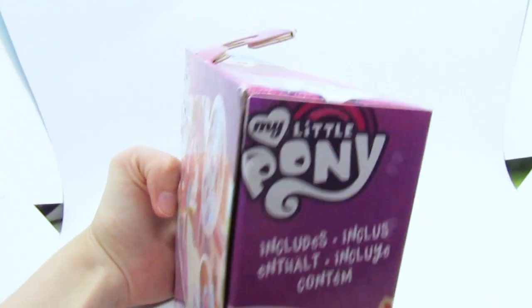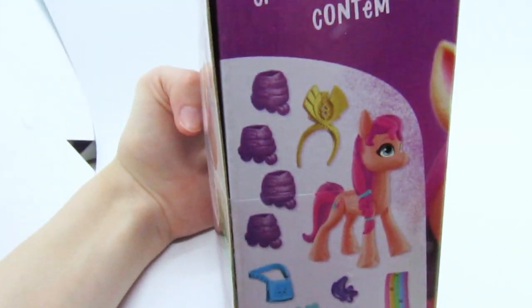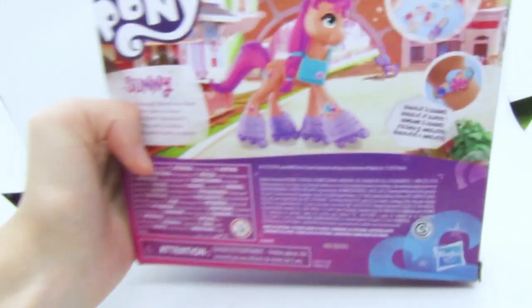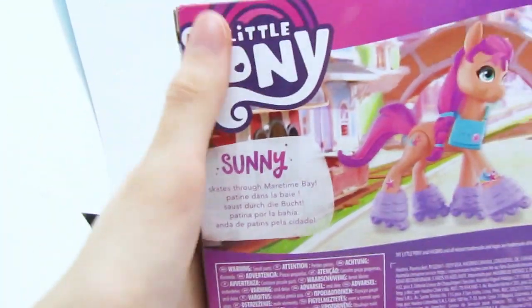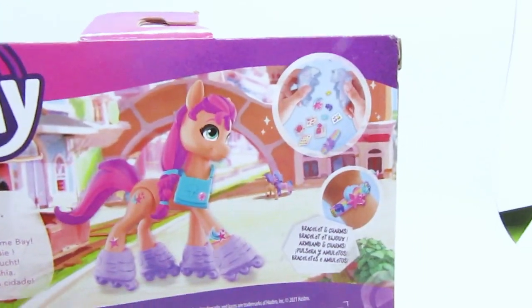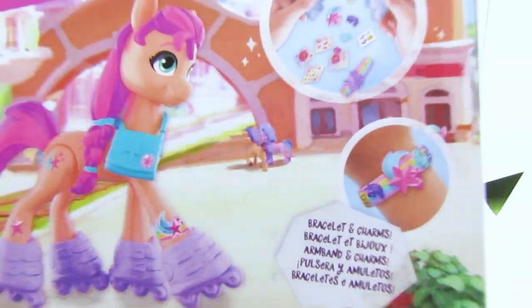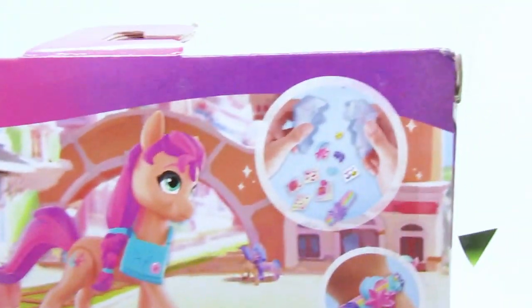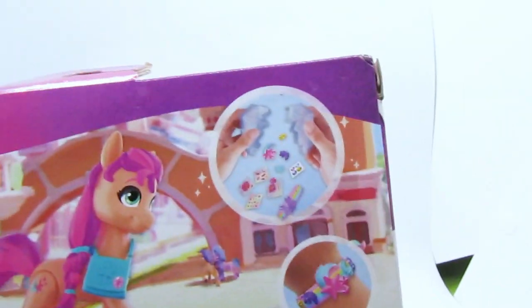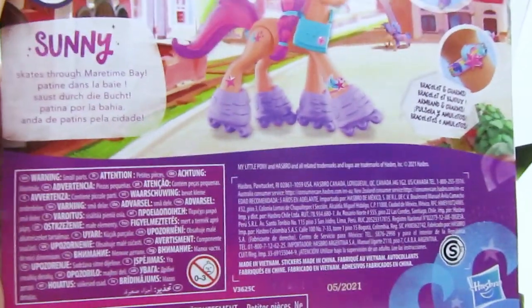On the other side, we have includes in many different languages, and it shows us everything that should come in here. So go ahead and take the time to match that up to the stock image if you wish. It says Sunny skates through Maritime Bay, and we have a lovely little picture of, I assume, Maritime Bay in the background. And there are 2 ponies there that we do not know about yet. It has a render of the figure, and same things that are on the front of the box, except this one, which shows that there's a bracelet and charms. Got a lot of yada yada.